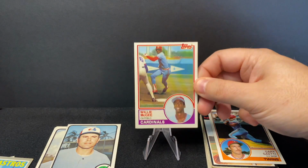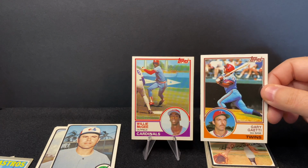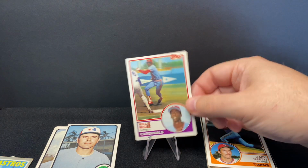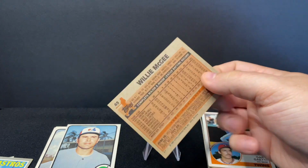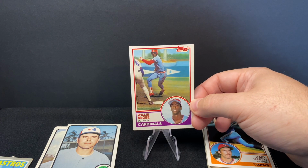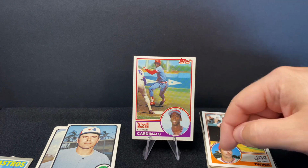Willie McGee. This is, I believe, a Willie McGee rookie card, and I have this in my collection. And I also have this Gary Gaetti in my collection. These are both rookie cards from 1983. I'm pretty sure Willie McGee may have had a rookie card the year before, but he burst onto the scene in 1982 with the Cardinals. Great base stealer, member of the Whitey Herzog Cardinals teams. He was a rookie the year they won the World Series in 1982.